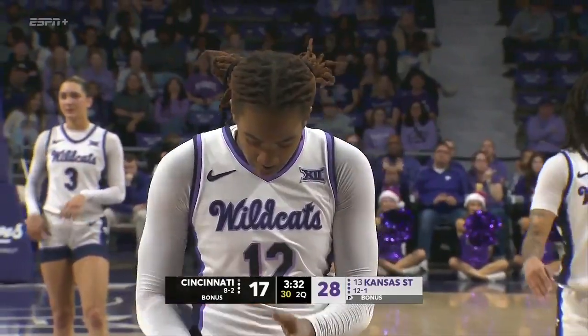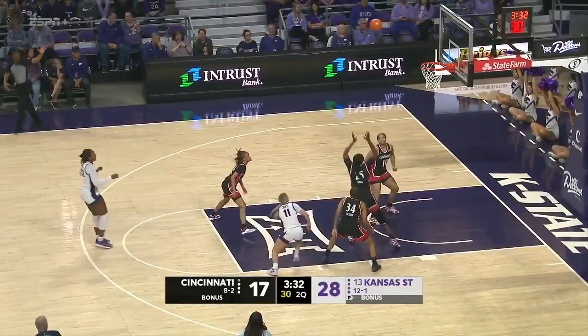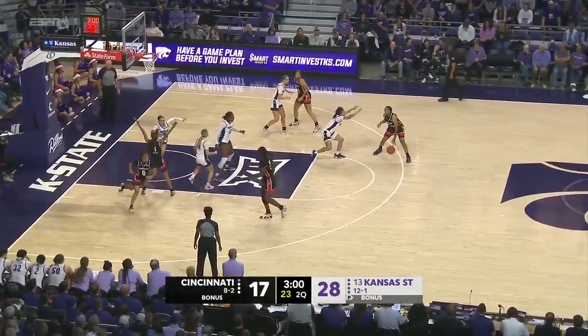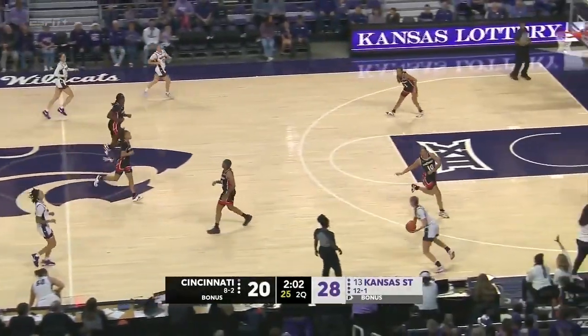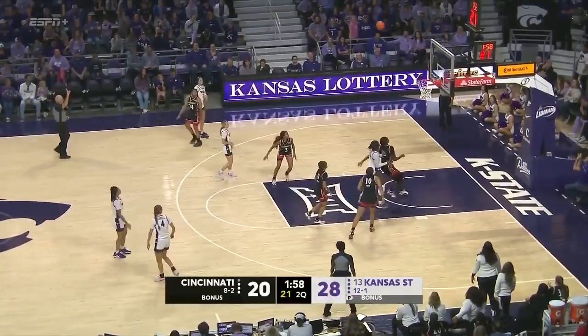Taylor hits to K-State from Missouri State, two-time All-Valley, and the 6th player of the year last year. She's given Jeff Mittie just over 14 minutes per game. There was contact. Mann did the right thing by selling it, and she hits the three. The first of the game for the Bearcats. And now Kansas State, they've got to attack when she's not on the floor.